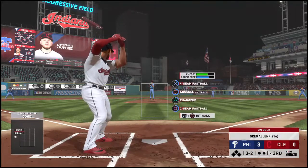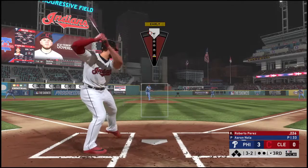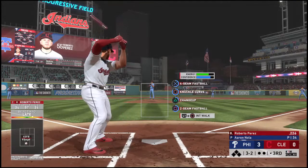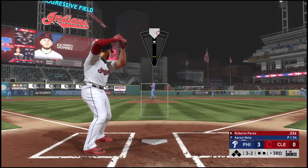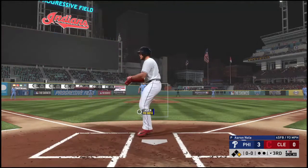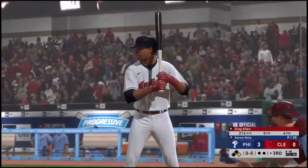You do not want to walk the 8-hole hitter. It just opens up so many options. Do we bunt him over to second with the 9-hole hitter? Do we try and play for that big rally with the top of the order coming up? This is a huge pitch. You can't allow this guy to walk. And good patience exercised as he works out the walk to lead off the home half of the third.